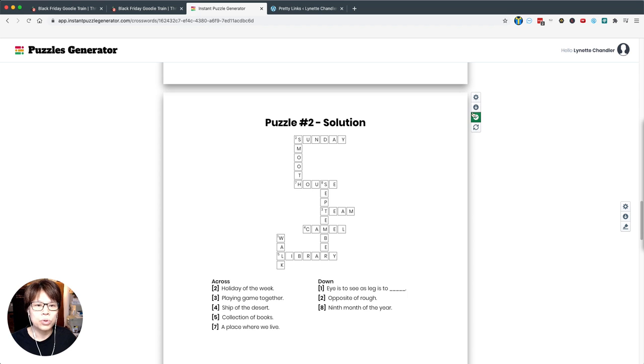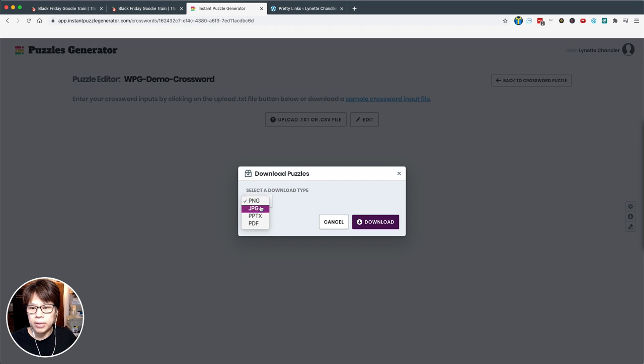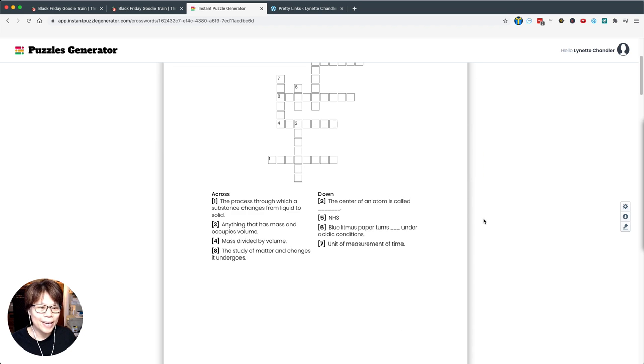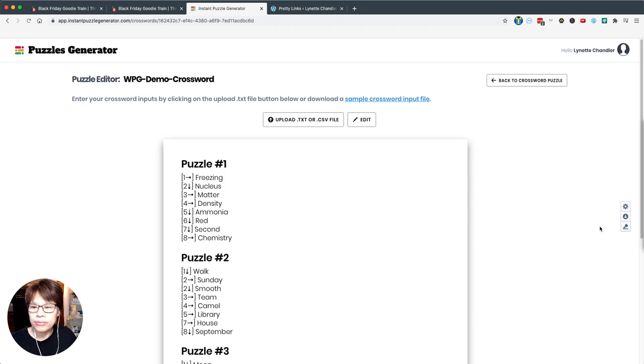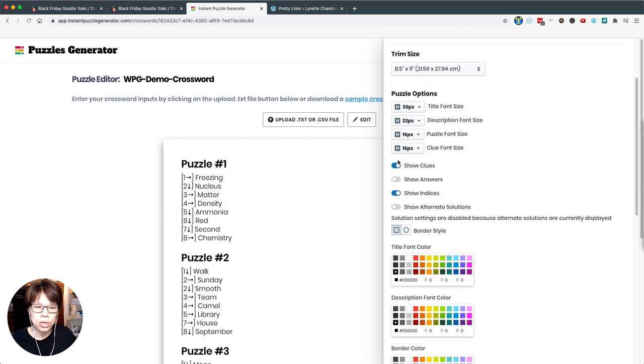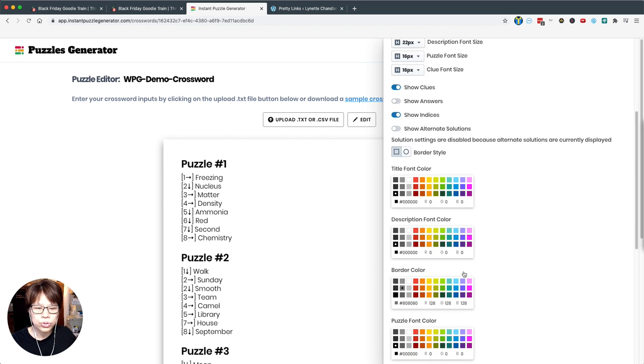I haven't done the export before, so let me check out what these are. Download puzzles. You can download them as a PNG, JPEG, PowerPoint, or a PDF. So you can download the entire book and upload it to wherever you're going to sell it. That's pretty cool. And I believe over here is where you can edit your hints and your words. And in this gear icon, you can change the fonts, the description, show the answers, and change the colors and the style.